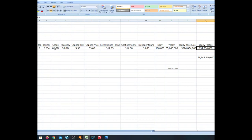Therefore, if the grade goes from 0.3 to, let's say, 0.5%, now the whole game changes, because now the yearly profit is $500 million, and under such a scenario, again, this is just no taxes, it would only take about 3 years to cover the cost of the capex, and then after the capex is covered, the rest goes straight to the bottom line.